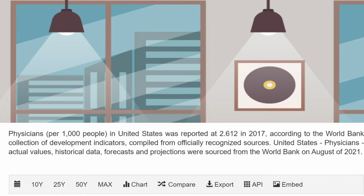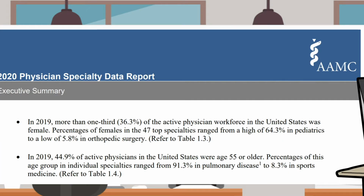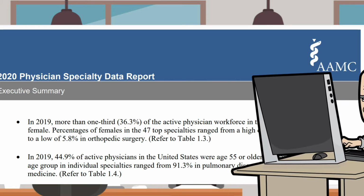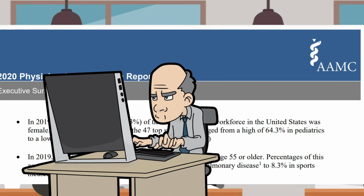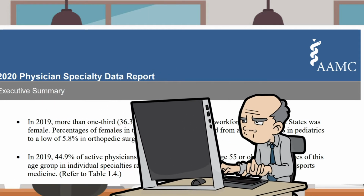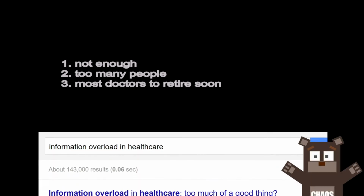But there's more. According to the AAMC 2020 report, 44% of active physicians in the United States are 55 or older. To make it clear, if 44% of the doctor population is 55 or older, what do you suppose happens in, say, 10 years? That is a physician shortage crisis in the making. We now have a good enough understanding of the 3 components that are contributing to the doctors being pressed for time, and these are factors that will be useful to know later in the video. To summarize then, there aren't enough, there's too many people, and the doctors we have now are rapidly approaching retirement age. Okay? Let's shift to the next villain in our lineup.